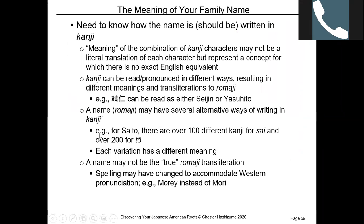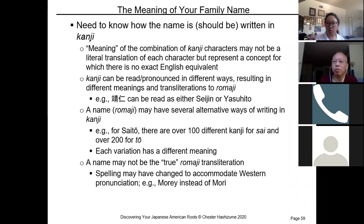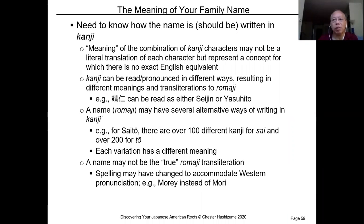After last week's class, I sent out a sort of a meaning of various people's names if you had a Japanese family name. So I hope people were able to get some information from that. But one thing that people noticed is that you can have different kanji spellings, even though it may be pronounced the same and spelled the same as far as the Romaji or the Americanized translation of the name. So that's where we left off.